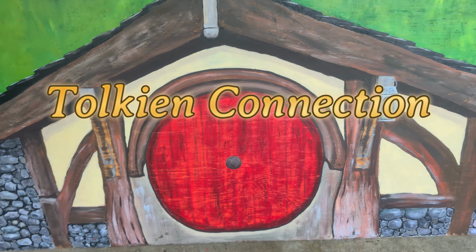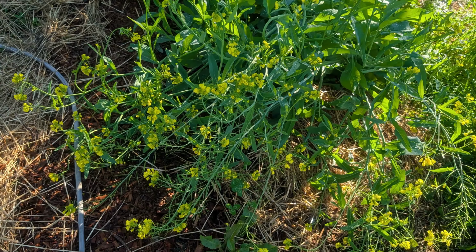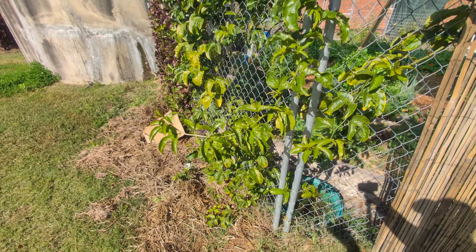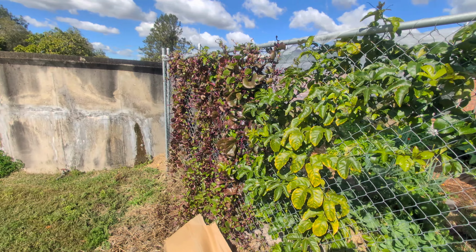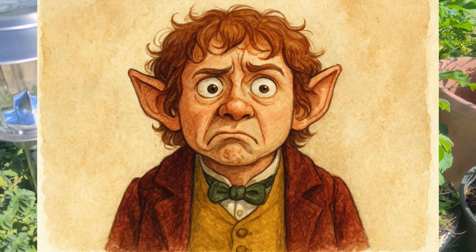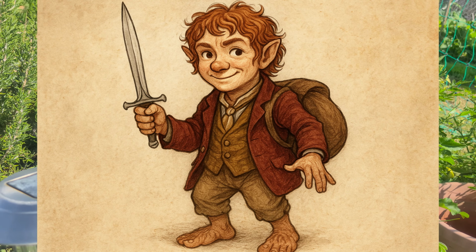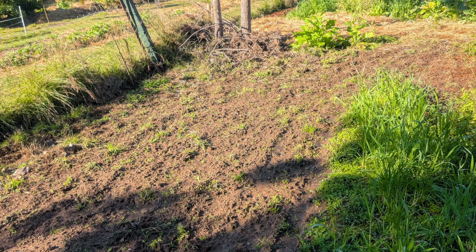The Hobbits never paved over edges, they grew with them. Their gardens had soft borders, herbs trailed into pathways, mushrooms popped up behind the shed, and fences weren't barriers, they were supports for beans and brambles. Even socially, the Shire valued those on the margins. Bilbo was a bit odd, Samwise was overlooked, and yet they were the heroes. This principle reminds us beauty and value aren't just found in tidy, central places. They flourish in the wild, weird, and wonky edges too.